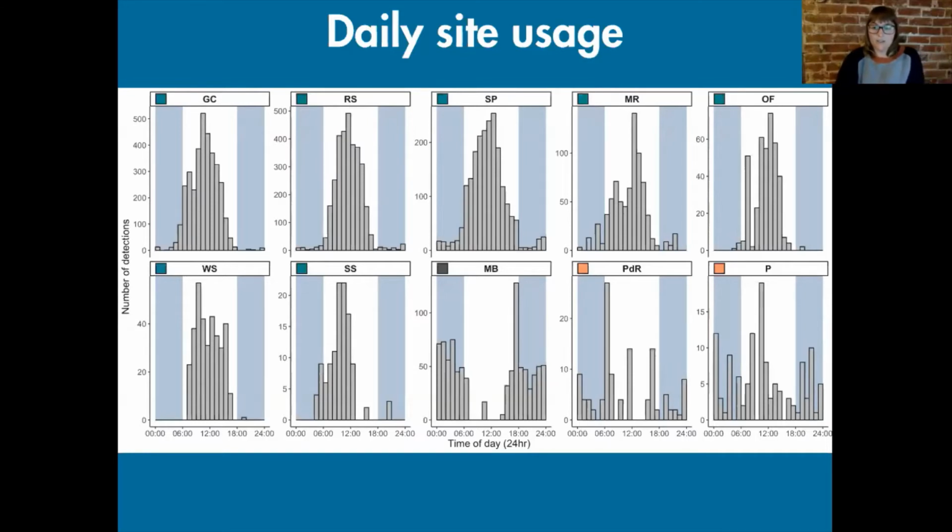And then the last 2, the orange sites, were the receivers that we put along movement pathways. So they didn't pick up as many detections, usually just as the mantas were going past on their way to the different sites.